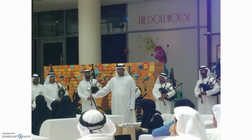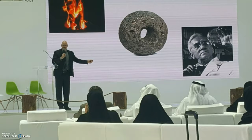What was a big surprise to me was the bagpipe band that preceded the whole event. Got a close-up of some of those folks here. That was a great surprise, and the music really resonated through the building. And then again, I was glad to present a few of my ideas on grassroots innovation and maker culture and innovation neighborhoods.